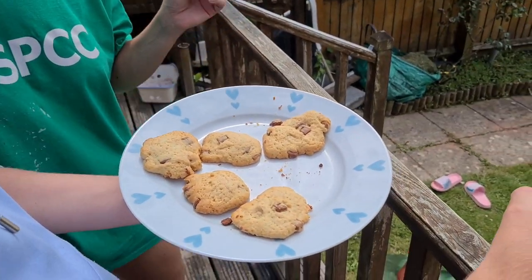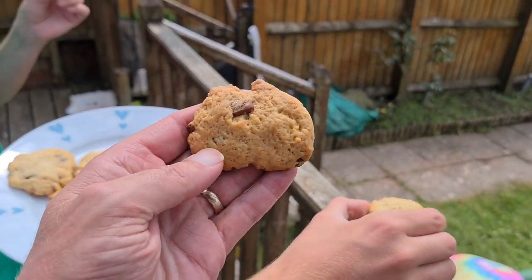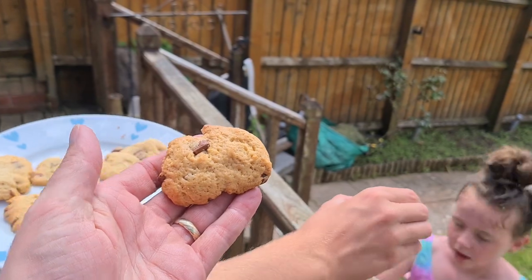Ty just made us some cookies, and he said this one looks like Australia. That's cool. Mmm, Ty, they're nice. Mmm, very nice.